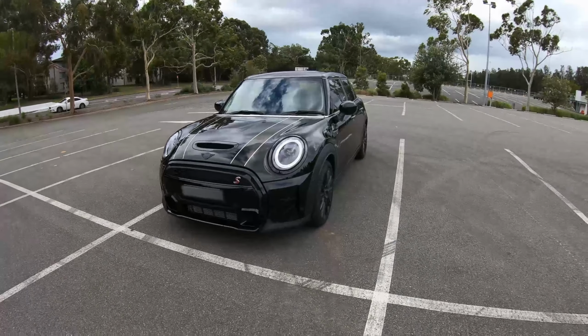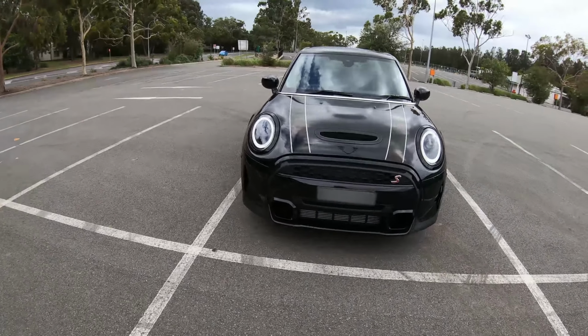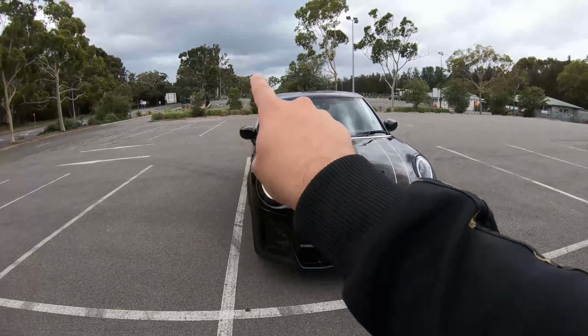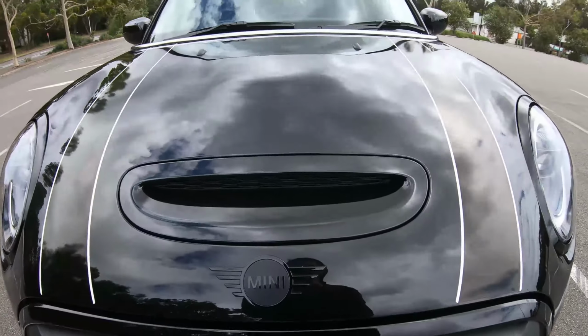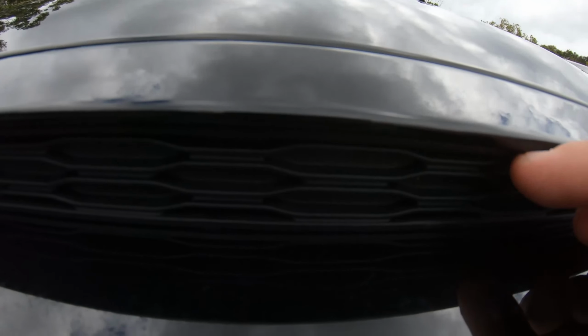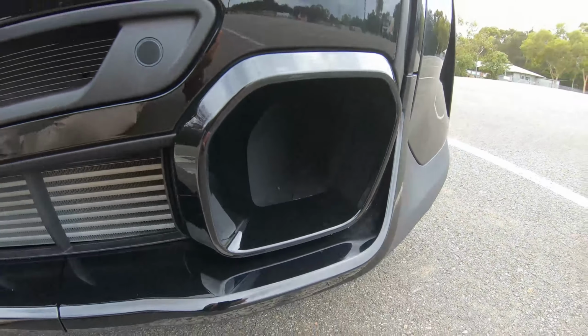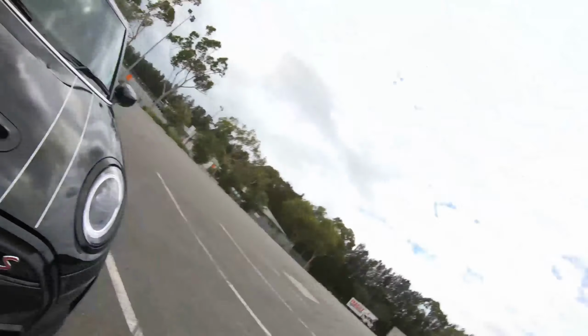So starting off with the front, it's basically a modernized Mini from the original 1960s and 70s, except it has LED rounded headlights along with some fakery actually. If you look here, this hood vent is quite fake. But this is a real air vent, as well as on this side. So just one fake air vent at the front, which is a pretty good achievement for today's type of cars.